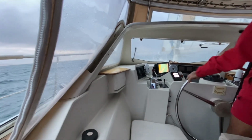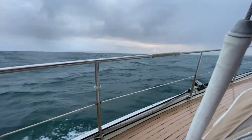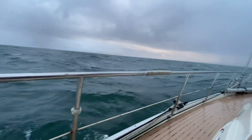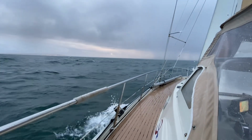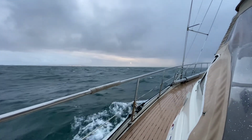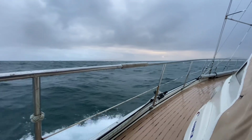Down a wave? No? Just flat, normal, just 10 knots. Through a bar. 13 knots through a bar. Oh, woo.